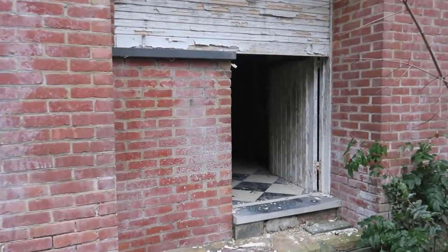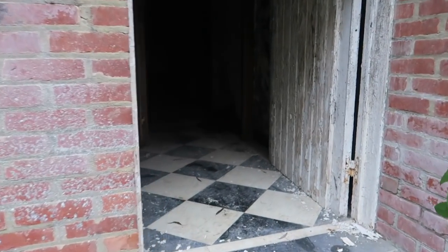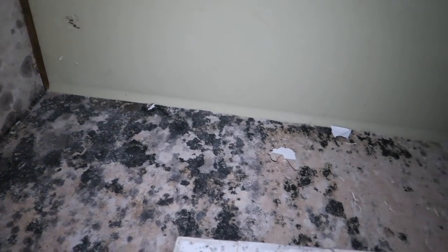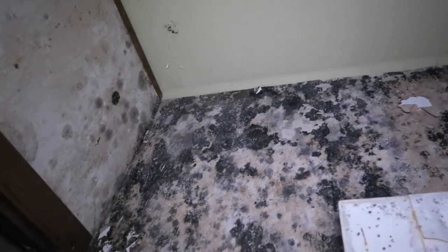Alright, guys, I'll see you back inside. Alright, here we are. It's very easy to get inside, actually, because the door is open. And it's very dark inside. But look at the decay, guys. It's insane. Check the paint, the walls, and especially a lot of mold. I can see black mold. It's very dangerous for the health, especially when you don't wear masks, you know.